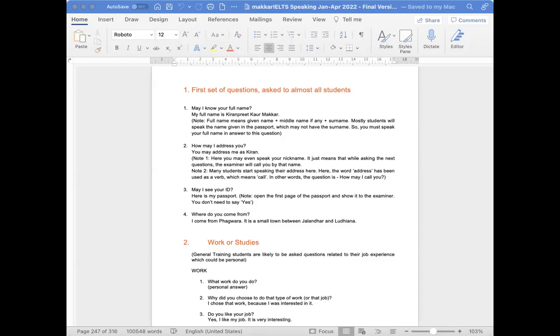Intro sets are very, very important, because when you enter the exam, go for the interview, the first set of questions asked is the intro sets, and they last for 3 to 5 minutes. And in 3 to 5 minutes, you create an impression on the examiner about your level of English. So you should answer them well. Another thing most students think is that you just have to give one-line, one-sentence answers, which is not correct. Till the examiner throws the next question at you, you should go on speaking.